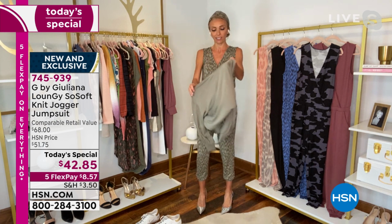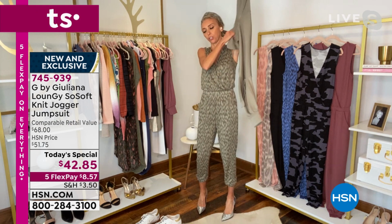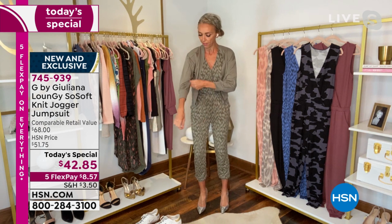And now look at how great these sleeves are. These balloon sleeves are so cute. All right, so I'm gonna throw this on for a little bit of fashion. I'm gonna zhuzh up that sleeve. You've got that cute little balloon sleeve.